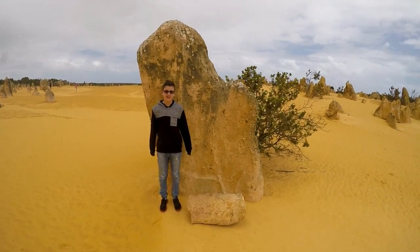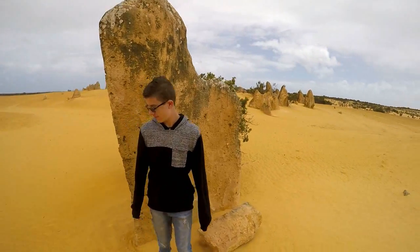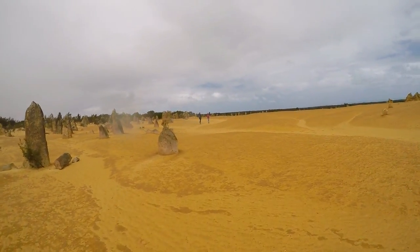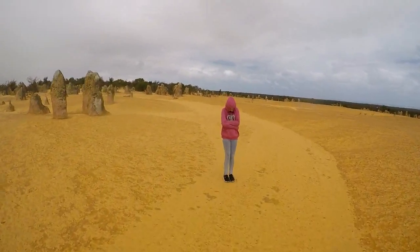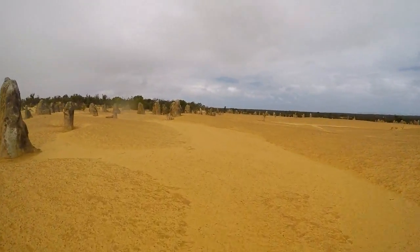Seven-ish apparently, so that rock's about 2.2.